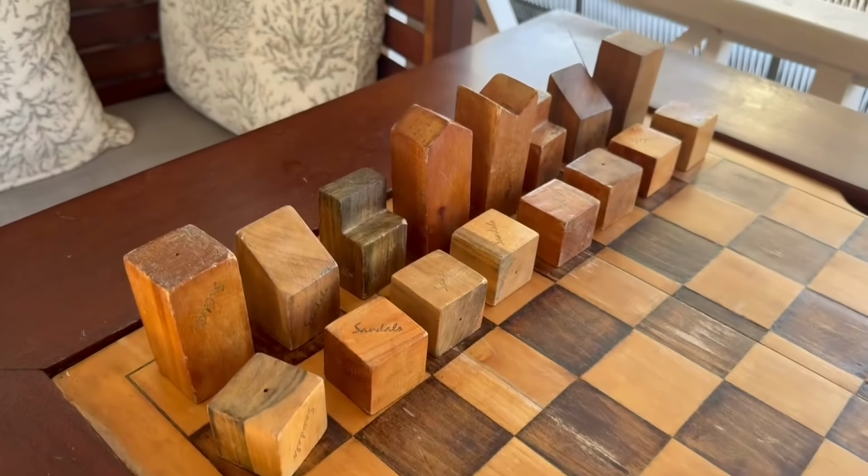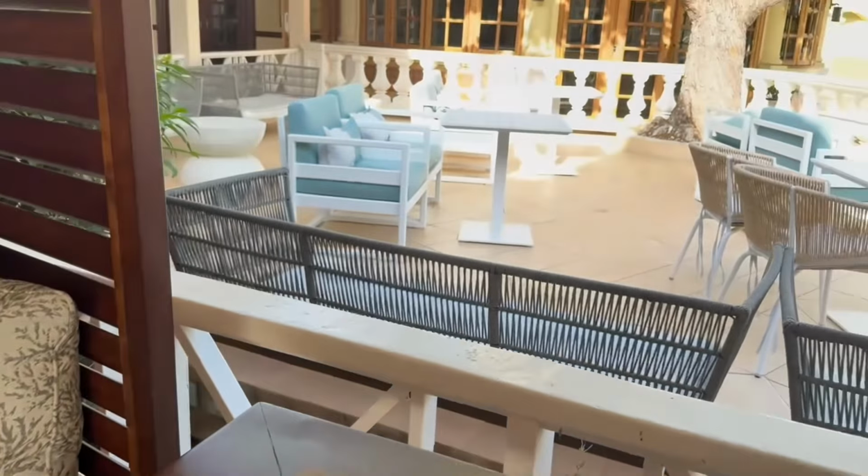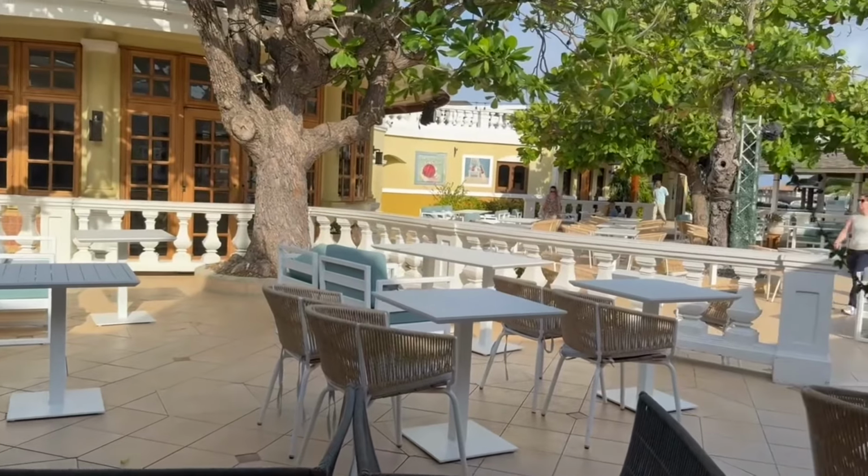Here is the area just to chill out at night. You can play some games and enjoy some entertainment, and every night there will be some sort of show.